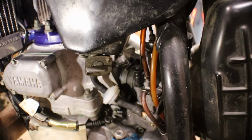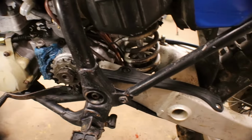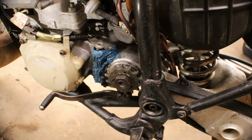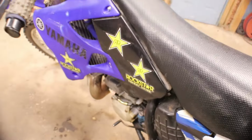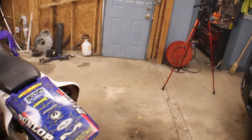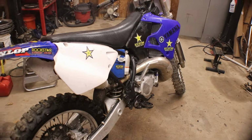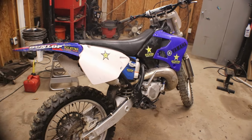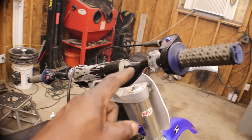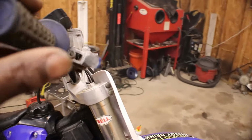So, runs good. Like I say, sounds good. Now I just got to get the chain on it and get some brakes. And we'll see what's up with the clutch and the transmission. I did order a new rear master cylinder for it. And I ordered a new used front brake master cylinder.